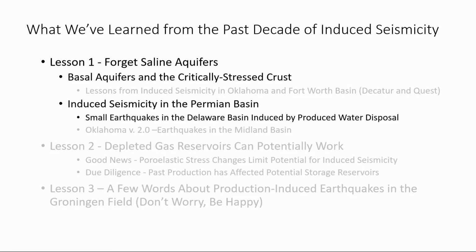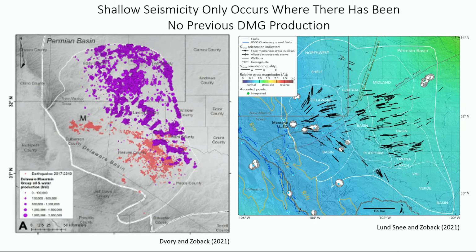Now, that's not the only issue of concern. So let's talk about the Permian Basin of Texas. And we'll start in the Delaware Basin. So this is West Texas. You can see the corner of New Mexico here. The border with Mexico is sort of down here. And this is an area where I don't know the exact number.